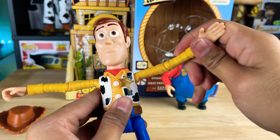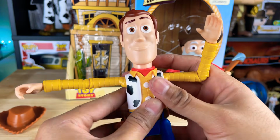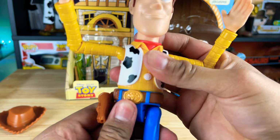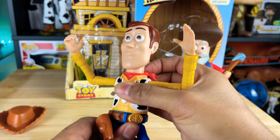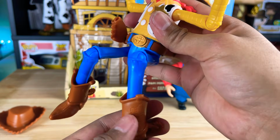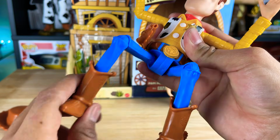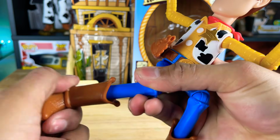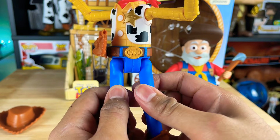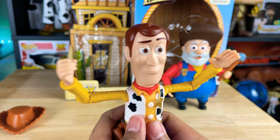He does have amazing articulation. His long skinny arms. He does have 360 on the wrist as well. So you can definitely pose Woody in a lot of fun ways. His waist also moves, which is convenient. Not 360, but side to side. Crazy knee joint as well. You definitely bend Woody at the knees. And then wow, this does spin 360 as well. So he has a lot of articulation on the boot 360, which is pretty cool. So this is a very articulated action figure, and it's a very fun Woody to add with Stinky Pete.